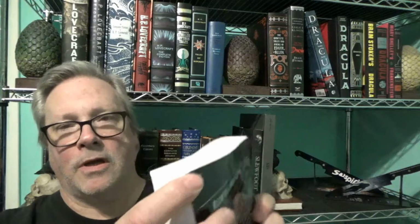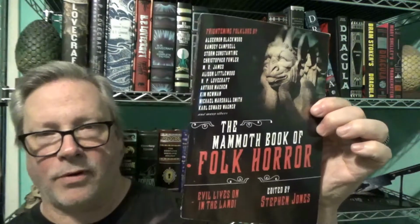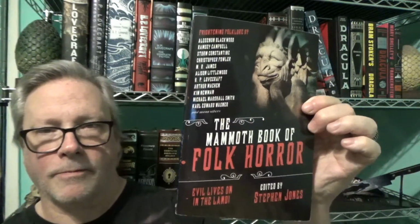The only thing I don't like about ordering from Amazon is you never know when they're going to be careful or not with your books. And they weren't. I have this little spot right here. But it's not too bad. I just wish they would be more careful. So there's that, The Mammoth Book of Folk Horror.